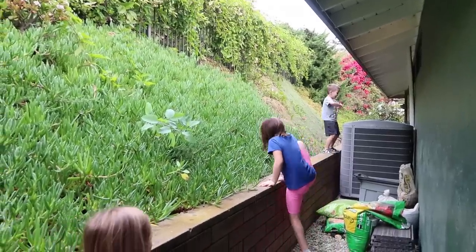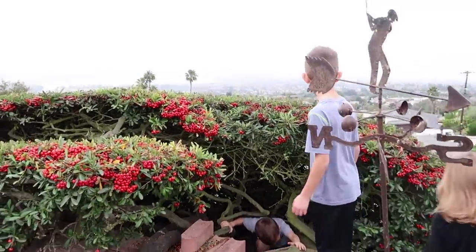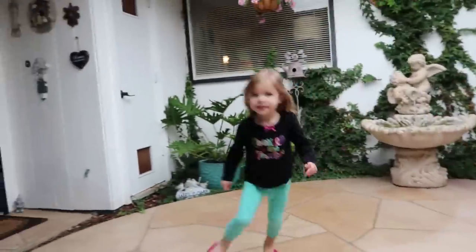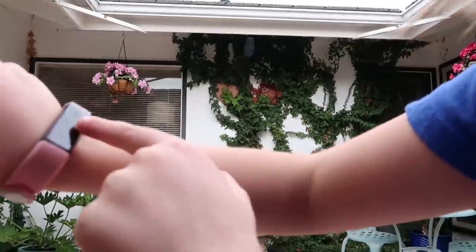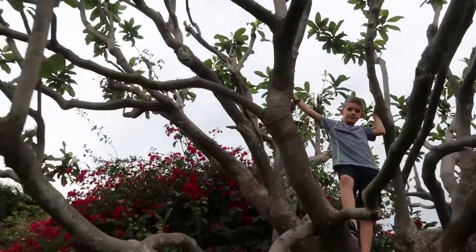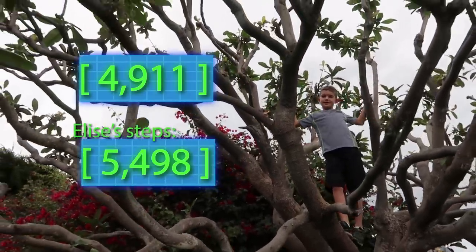You're talking to her. This one is the very last main one that I found. So you can climb down into that tree. That bush? Laura, what are you doing? Getting more steps. Oh, okay. Elise is hoping to take the lead while Isaac is up in the tree. How many steps are you up to? 5,498. Let's go see how many Isaac is up to. Isaac, how many steps are you up to? 4,911. How much is Elise at? I'm not saying.